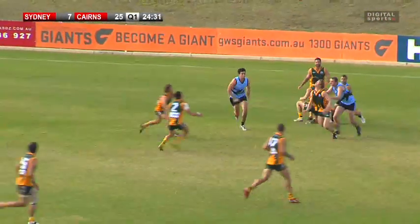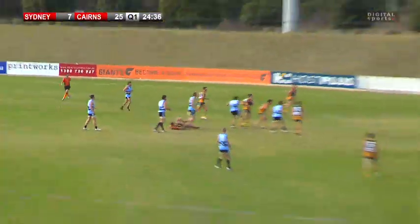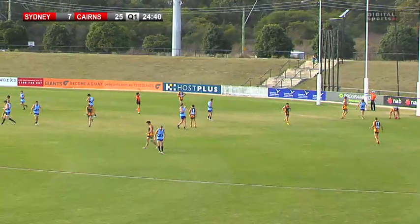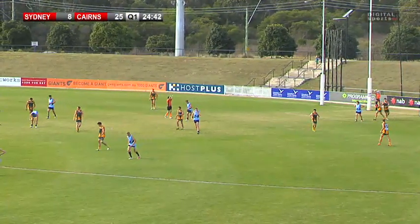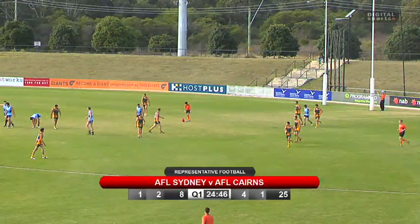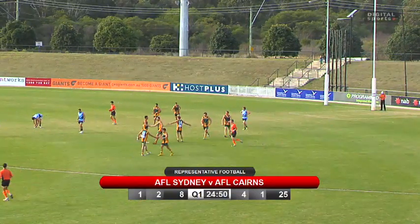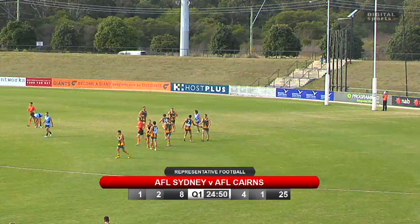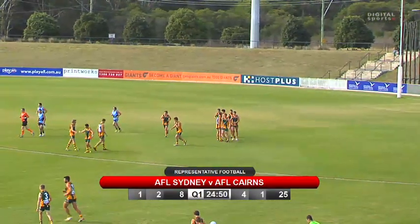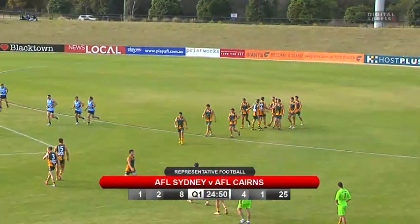Ball comes clear, has to handball indiscriminately, but plenty of players around this. Campbell on the receiving end. The ball comes clear and a shot on goal. Right on quarter time. Almost goes through. But in the end, at the end of the quarter, wasn't to be. AFL Cairns got the 4 goals, including those 2 quick goals that really opened up the margin.